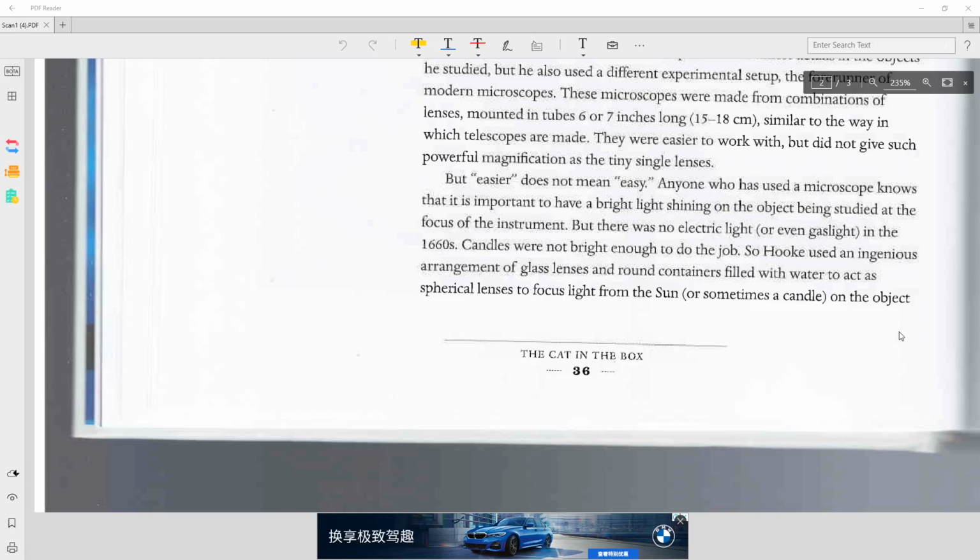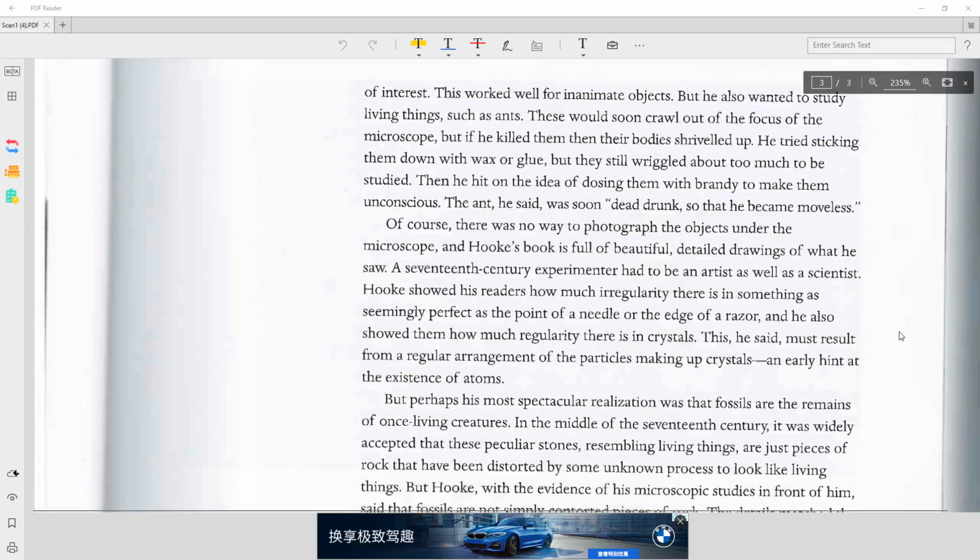But easier does not mean easy. Someone who has used a microscope knows that it is important to have a bright light shining on the object being studied at the focus of the instrument. But there was no electric light or even gaslight in the 1660s. Candles were not bright enough to do the job. So Hooke used an ingenious arrangement of glass lenses and round containers filled with water to act as spherical lenses to focus light from the sun or, sometimes, a candle, on the objects of interest.